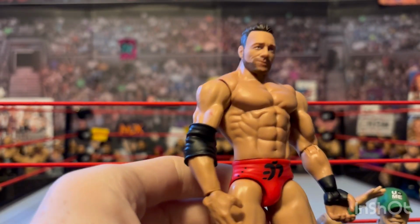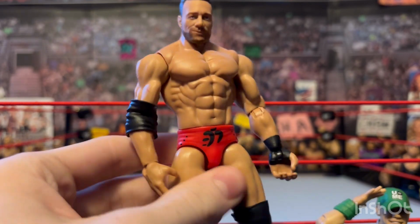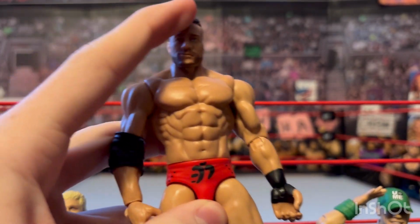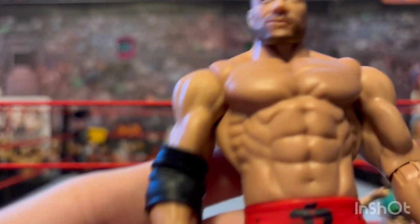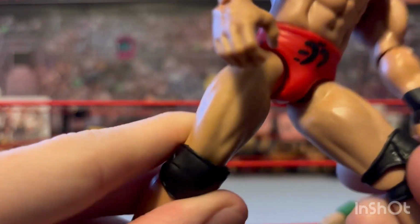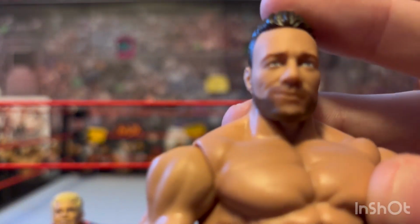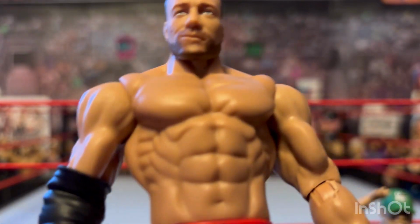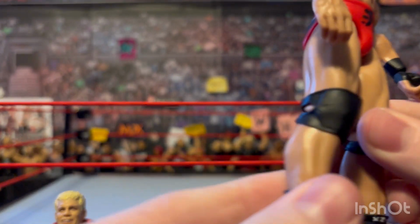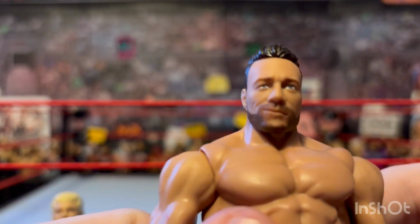My next runner-up is the only basic that's actually in the arena right now, this LA Knight figure. This LA Knight figure is so good, but it's not compared to the top 10 WWE figures, because one, it's a basic. Even though it's such an upgrade from the other basics with the movement and everything, the body's pretty good. It looks just like him, especially this head scan. This head scan is great. It just can't keep up with the Elite and Ultimate Editions. So that is why it is a runner-up and not a top 10, but it's still a very, very good figure.